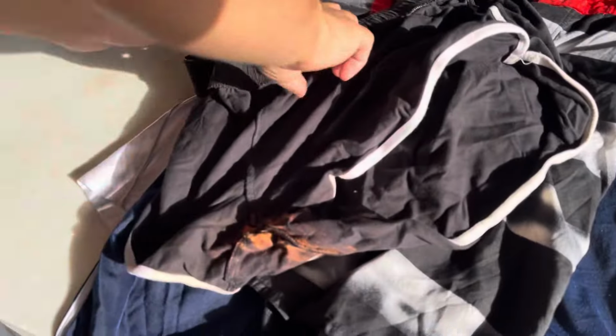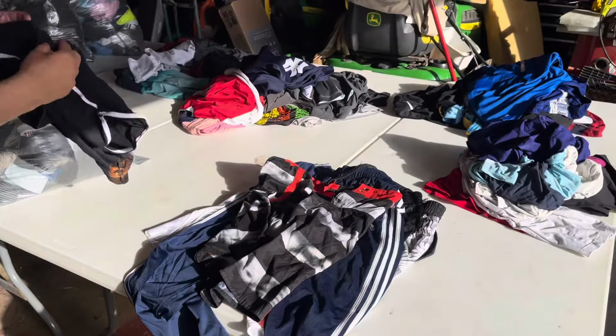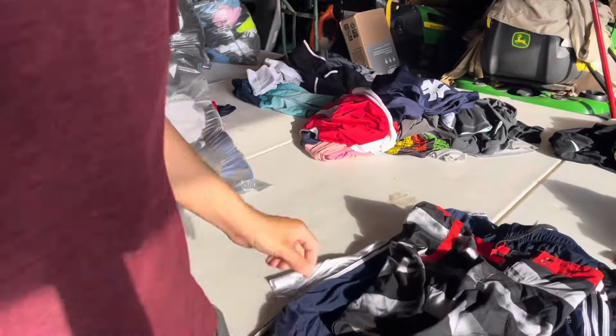Oh, don't zoom in on that. Oh, what the hell? That is going in the trash.